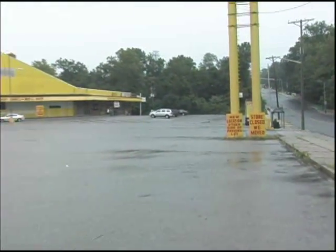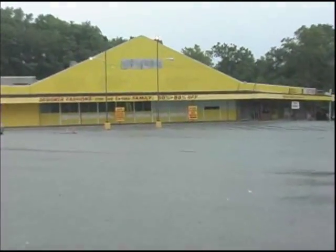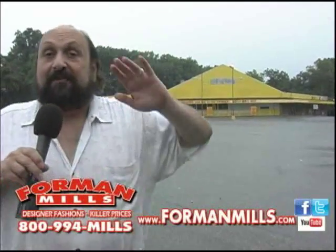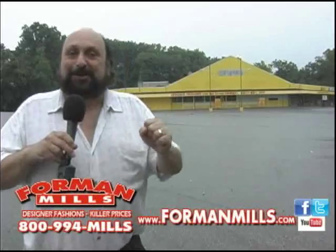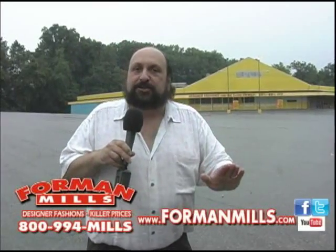Could it be, after 17 years, does that sign say store closed? Yes, indeed. Now, if you've been in Wilmington for any time of the past 17 years, you're very familiar with this building. This is the old Forman Mills, which we have just closed after 17 years. And now, I am so happy to announce it's the grand opening celebration of the brand new Forman Mills right here in Delaware. 80,000 square feet.